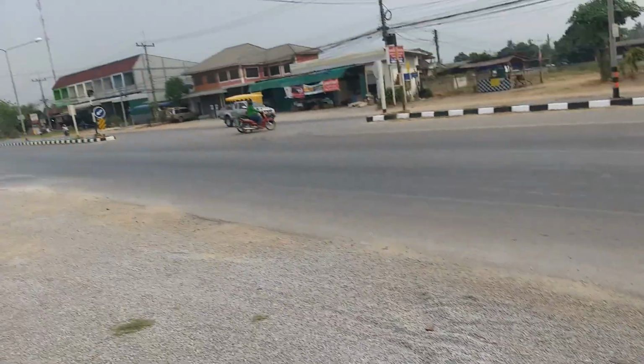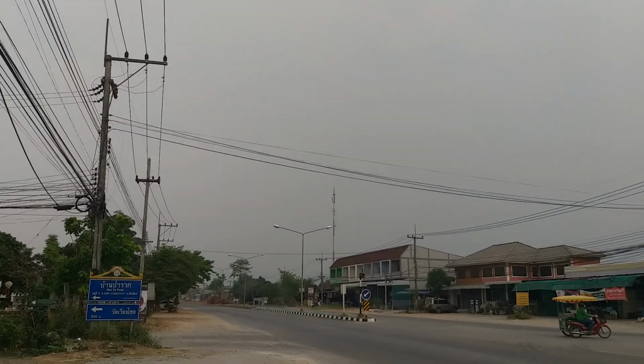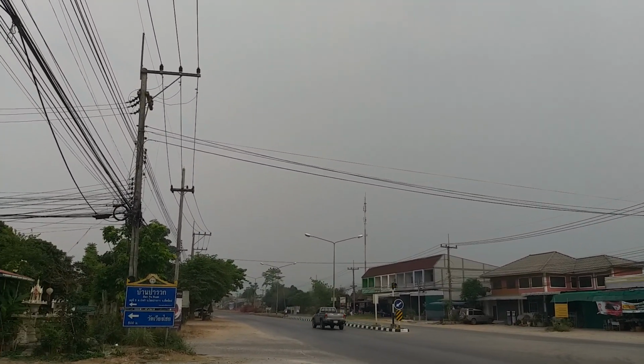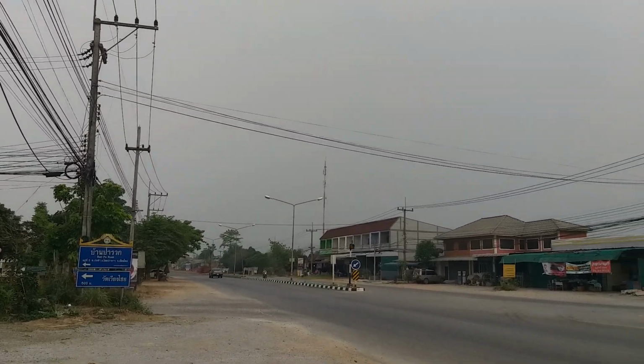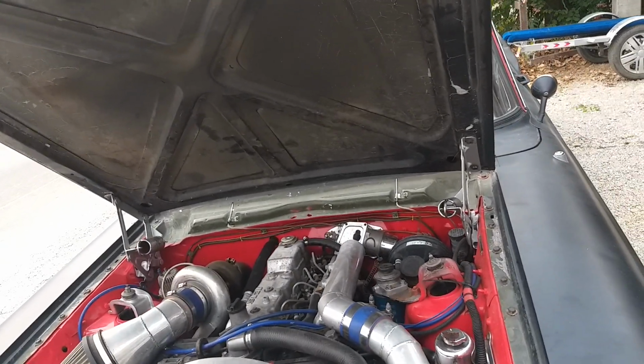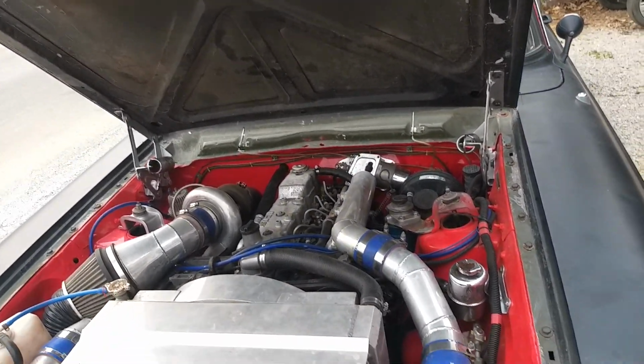Just got sidetracked by the sky. Just looked up there. That, to me, people, looks like we're not all that far away from it peeing down. I've got a feeling I'm going to be around the back tomorrow finishing off the roof.